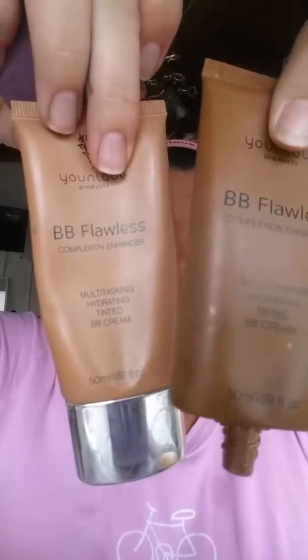So you'll notice with a medium coverage, you can still see a touch of my blemishes, but not that bad. So there is the highlighting and contouring blending bud with two of our BB Flawless colors. Okay, so that's kind of how that comes out.